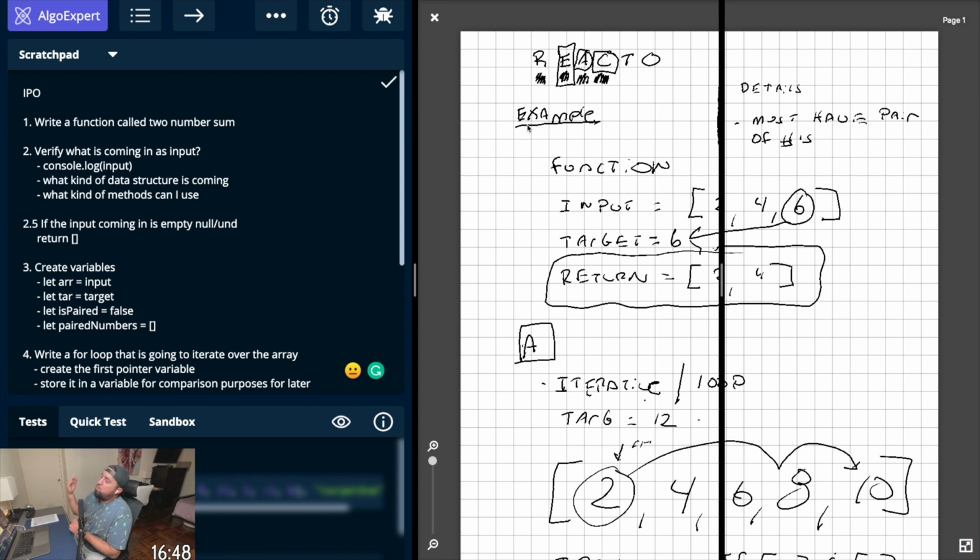So this is the C in REACTO. So again, I'm using this strategy called REACTO, which is an acronym to help me get through all the steps necessary to solve a coding challenge, and over time get better, right? So this is what this is about. All right. Well, actually, I'm not done with the C because I need to code it out. I'm done with the pseudocode part.